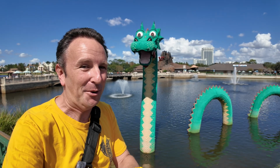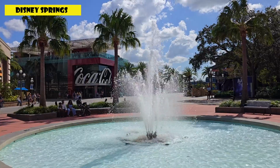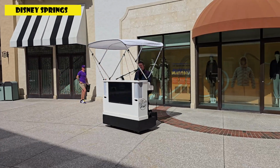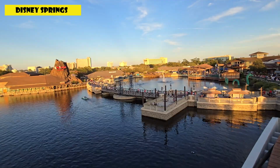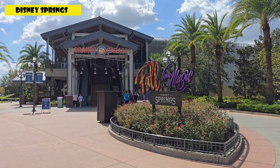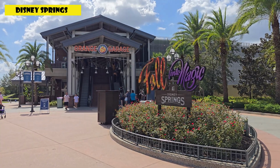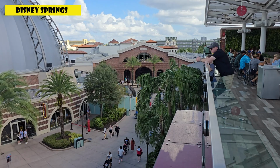Now, definitely one of Disney World's main free things to do is visit Disney Springs. This is the shopping mall at Disney World, but it's not just any shopping mall, it's really a magical Disney shopping mall. There's no admission or theme park ticket required to come in here, and parking is also free. Although do note you do have to go through a security checkpoint to actually get into this mall. There are hundreds of shops and restaurants in here.